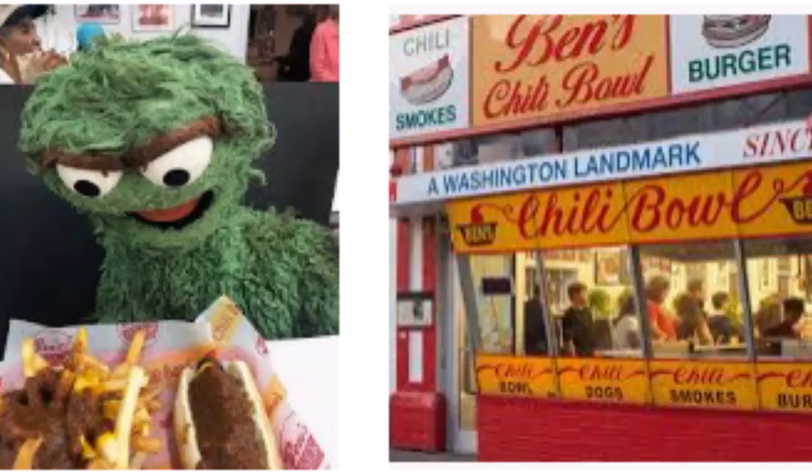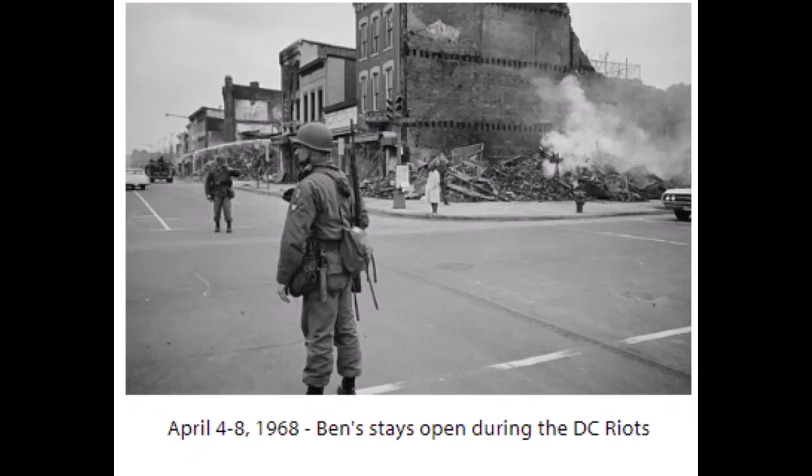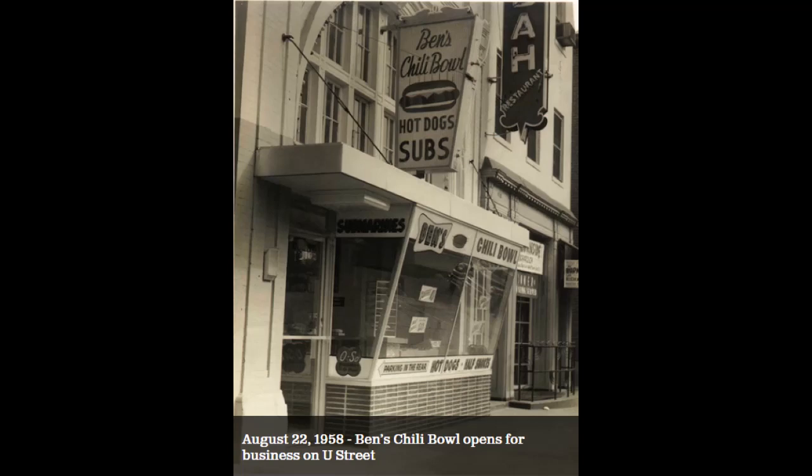Next door to the Lincoln Theater is Ben's Chili Bowl. This restaurant is famous for its burgers and half-smokes. A half-smoke is a large hot dog covered in mustard, onion, and Ben's homemade chili. For the Black community, this has been a place of safety and a haven for those in need. Ben's Chili Bowl kept its doors open during DC's 1968 riot and has become a landmark of the civil rights movement. Ben's Chili Bowl opened on U Street on August 22, 1958.